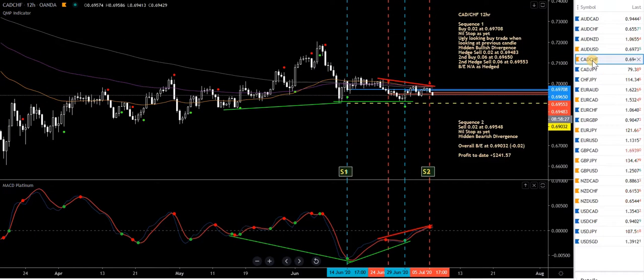CAD Swiss. Got a new sell signal this afternoon. I took a second hedge sell on sequence one. Sequence one starts on this one, so it's a buy, sell, buy, hedge sell. So it's a second hedge sell. The break even for that sequence one is not applicable and it is hedged, so I'm locking in a loss on all those trades.